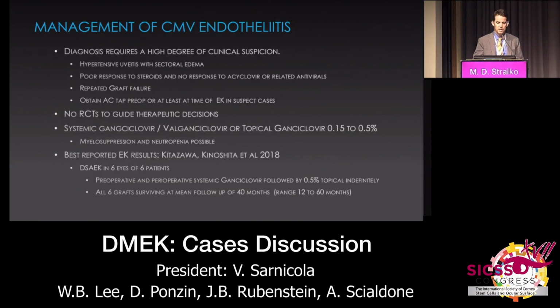So management of CMV endotheliitis, the diagnosis really requires a lot of clinical suspicion. But now anytime I see a hypertensive uveitis, especially with a history of sectoral edema and a poor response to steroids and no response to acyclovir, or repeated graft failures, I'm going to obtain that anterior chamber tap, at least at the time of EK, if not prior to. There are absolutely no randomized clinical trials to guide our therapeutic decisions.